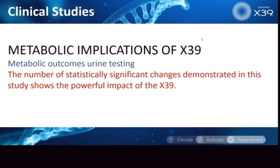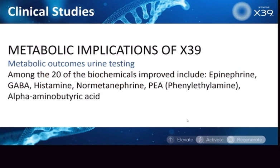Also, even if someone is over the age of 70, they're still going to get phenomenal results with X39, and this is because of the way X39 alters gene expression. In fact, some of the best testimonials we get are people that are 70, 80, and even 90 years old. My dad is 90, and after using X39, a herniated disc that he'd had for several years went away, and he no longer suffers with that.